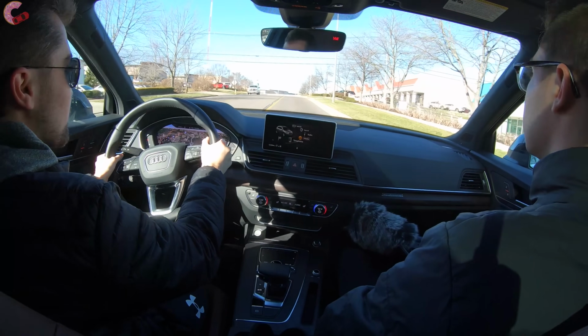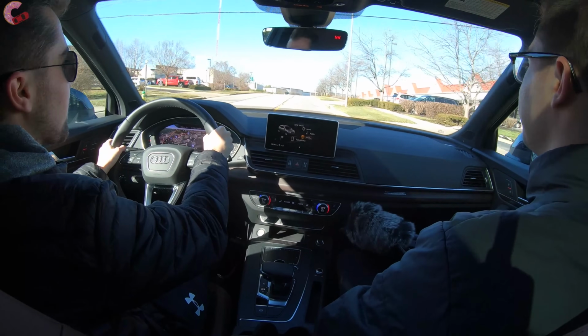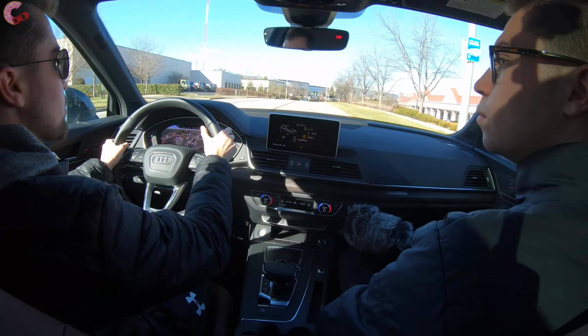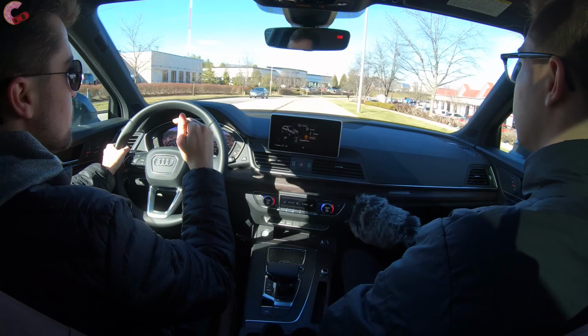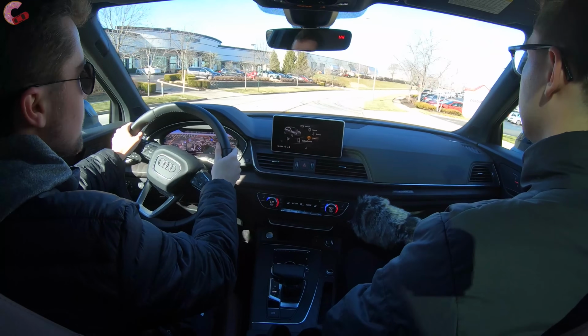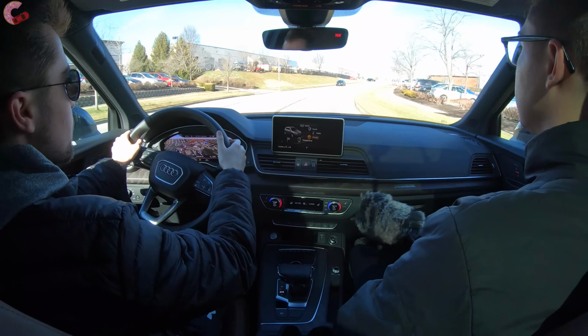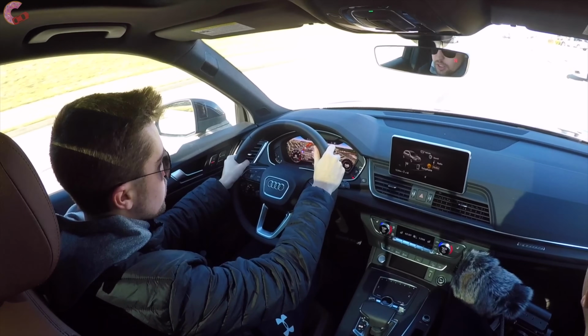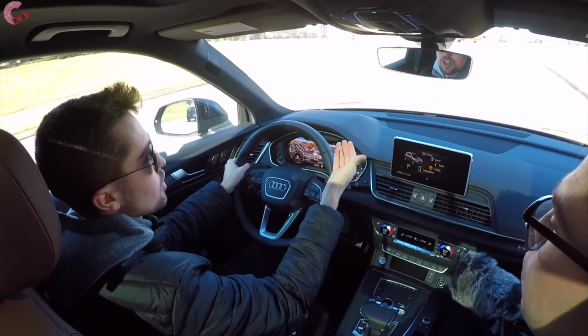That's kind of like a long sweeper there as far as a corner, and it does handle it nicely. As you'd expect from a German vehicle, there's a certain level of inherent sportiness to the character, and this does have that, so it stays relatively flat, minimal body roll. Especially, like Mason's saying, this is luxury oriented.